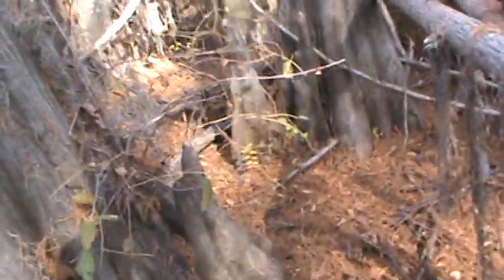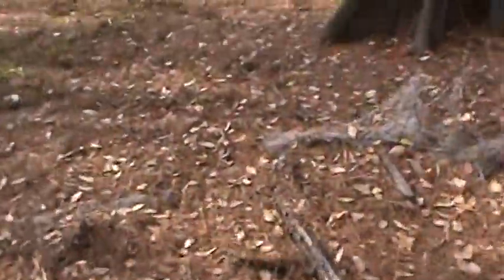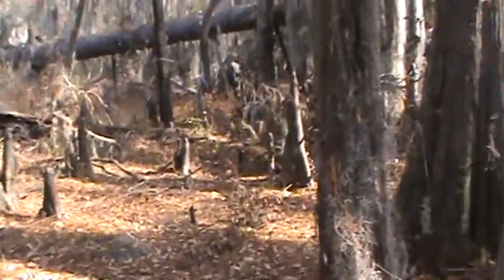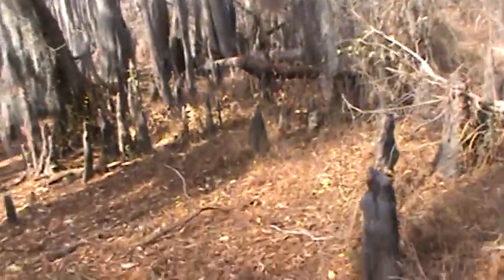Let's see if we see any footprints on this side. Right by that wood duck nest, another wood duck nest. Not seeing any footprints on this side. More evidence of rooting, digging, small animal print.